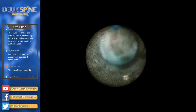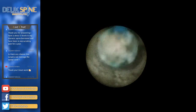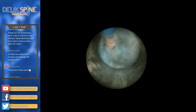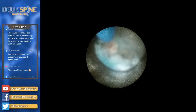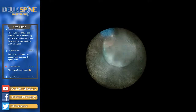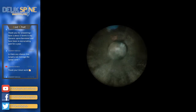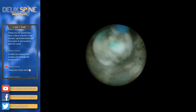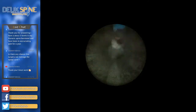Zach is also going to be producing some special video animations to help people understand back problems and neck problems and treatments. Animations are wonderful tools for educating, especially when you're dealing with three-dimensional things, three-dimensionality. Three-dimensionality is important in surgery. All surgeons really need a good three-dimensional understanding of the anatomy of what they're dealing with.